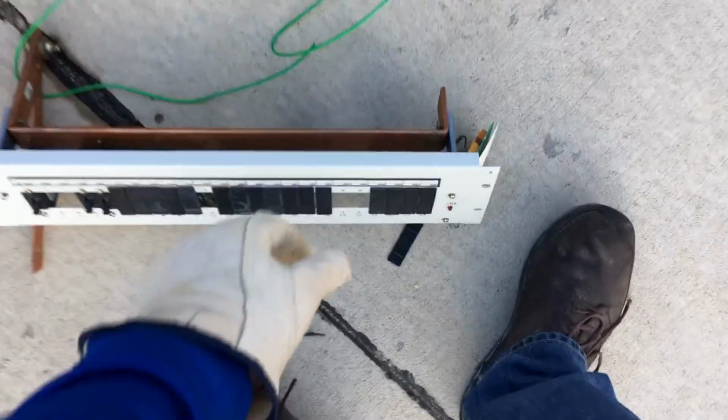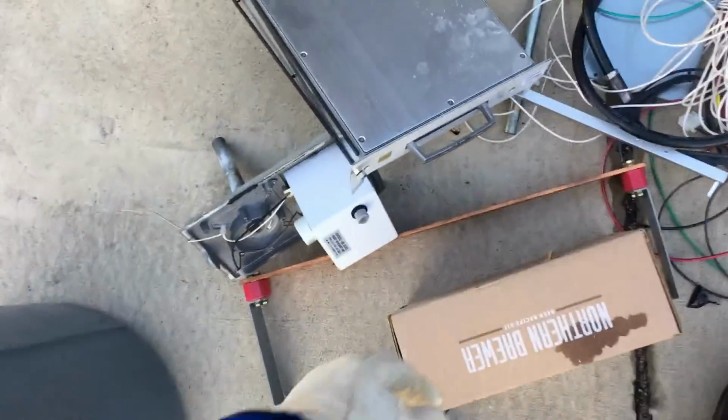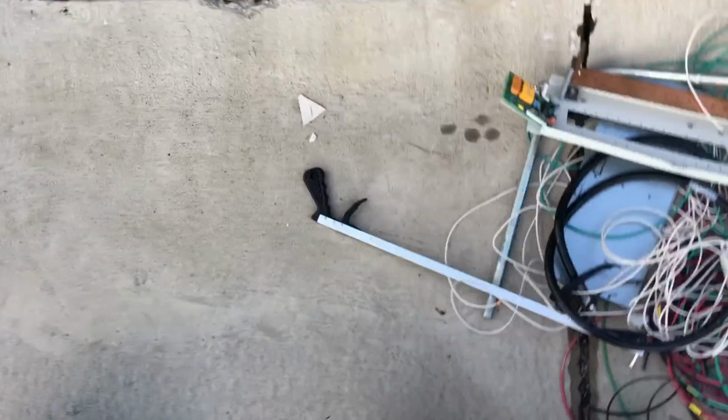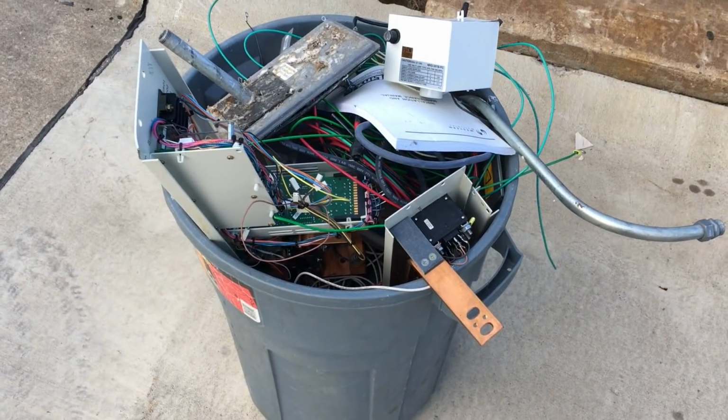Well, guys, quite a bit of stuff here. Some more beautiful copper. Another one of these guys. It's got the nice gold plated circuit boards in there. More corrugated copper. More copper wire. Well, guys, not a bad haul from one dumpster, huh?